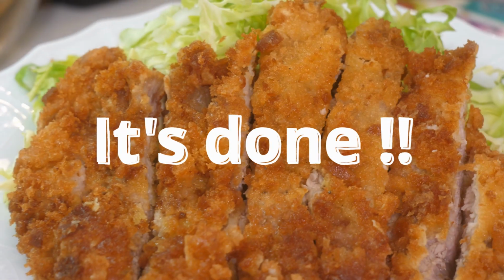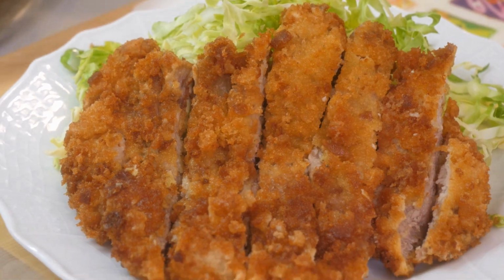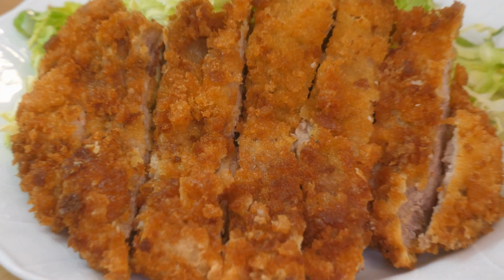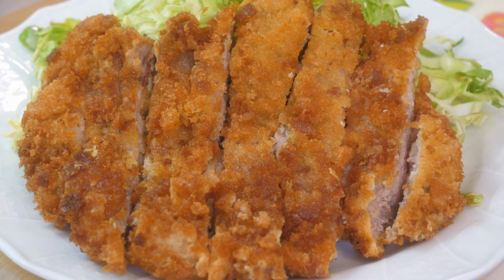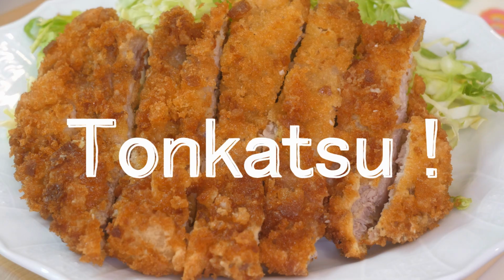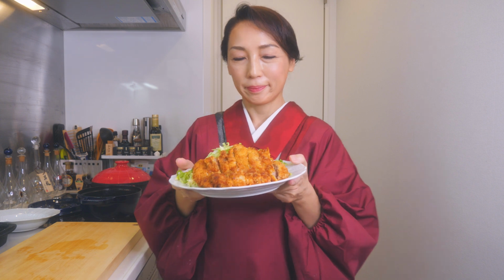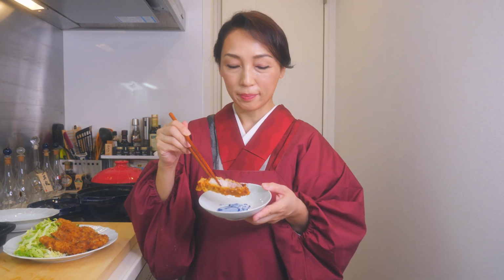Done. Okay, so here's today's menu. It's Tonkatsu. Yay! Today's menu, Tonkatsu. The tonkatsu is ready. I'm gonna taste some. Eat it, touch with salt.